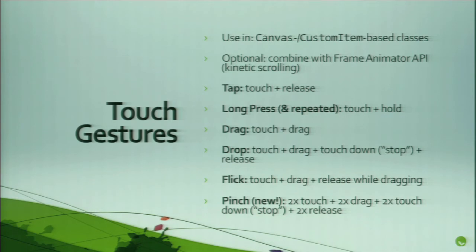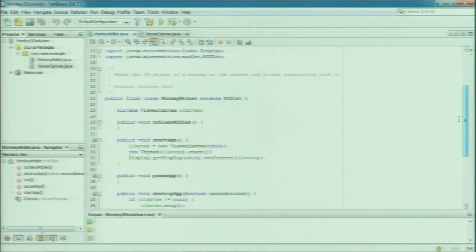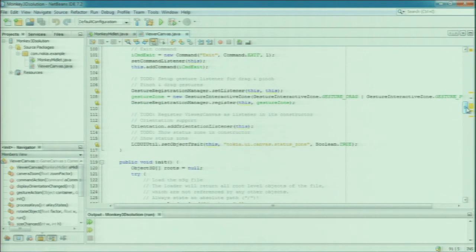You can register a gesture listener, and there are at least a few different kinds of gestures right now. We see the tap, long press, drag and drop, flick, and pinch to zoom. This is all available in the mobile phone user interface. I have a short demo that illustrates at the same time the 3D capabilities of this budget-oriented platform, and we are registering the standard gesture listener. There is a special gesture registration manager where you can register and listen for specific gestures.